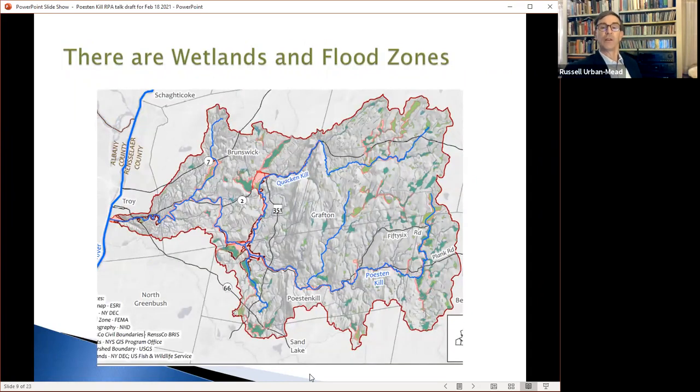There are lots of wetlands and flood zones. These light greens and the dark greens, the light greens are mostly open water bodies, and the dark greens are wetlands. There's a lot of them up here on the plateau. And then as the Quackenkill and the Postenkill come off of the plateau, you see more of the pink, which are flood zones. And so one question that one asks is, why are the pink zones where they are, and why is there less of that and more wetlands and lakes in the eastern part of the watershed?